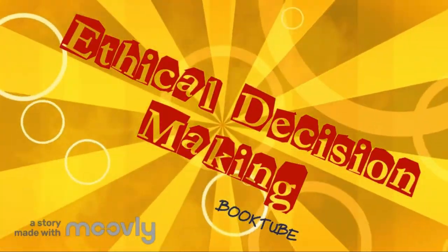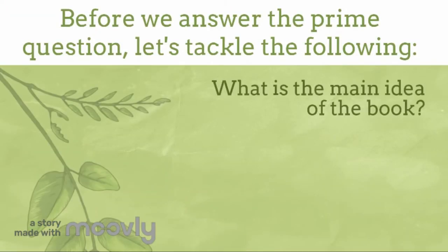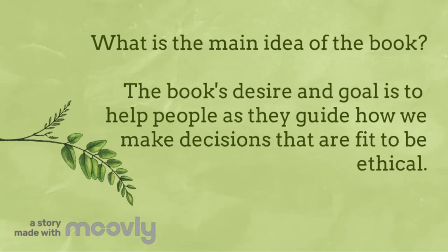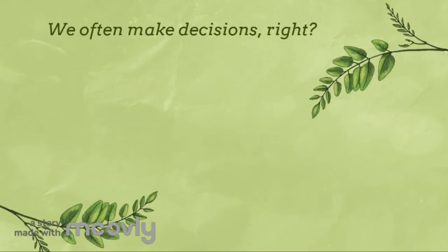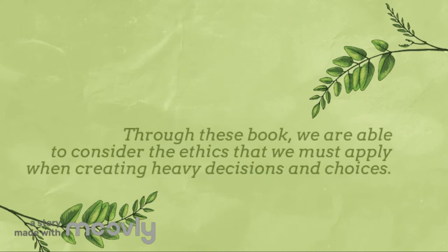Today we are going to talk about Leigh Livingstone's book Ethical Decision Making with the question, how does ethics influence decision making? Let's first answer these questions. To help people and be their guide in decision making. We make decisions, but have we ever thought if it's ethical or not? Because of this book, we'll know if it is or it isn't.